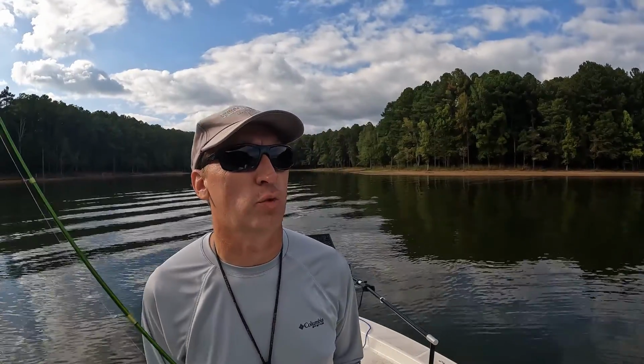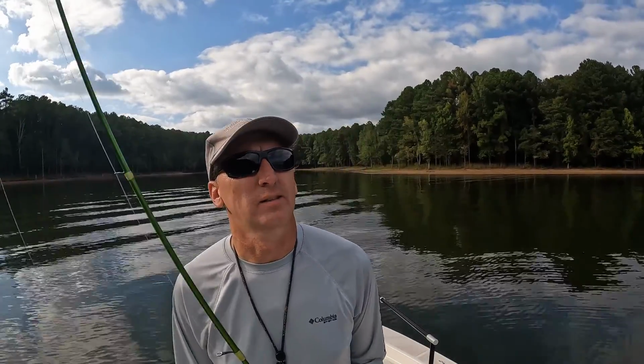Most of the time I'm just pitching out and jigging, but you can cast out and do a slow retrieve with some of those spinners, rooster tails, jigs with some small spinners on them. It's an all-around great time of the year to crappie fish. So these fish are on the move. They're going to be going to those shallower places.